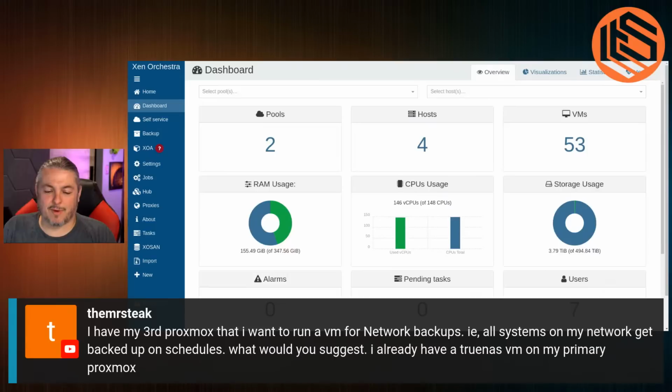I have my third Proxmox server. I want to run network backups. Systems networks get backed up on schedules. I would suggest I have a TrueNAS VM. Yeah, TrueNAS is great for that.